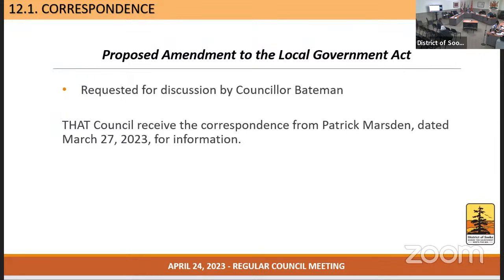Yeah. So thank you. I pulled this because it was such a well-written, reasoned letter from Mr. Marsden, a local builder, who wrote it to the Minister of Housing with a CC to Mayor and Council. A very substantial submission seeking to get a revision to the Local Government Act, in relation to section 511, which relates to subdivisions of land within a municipality.